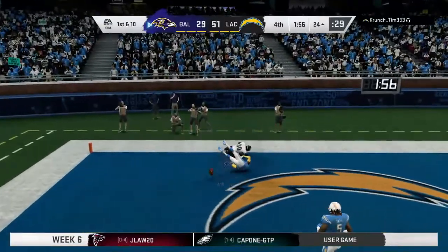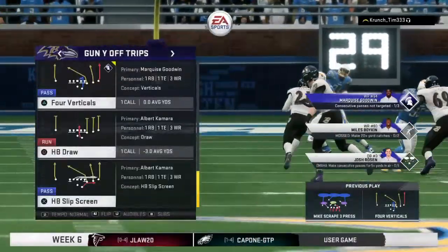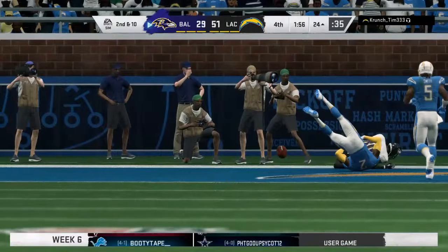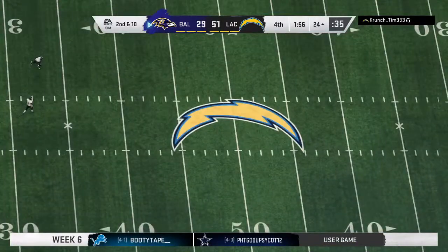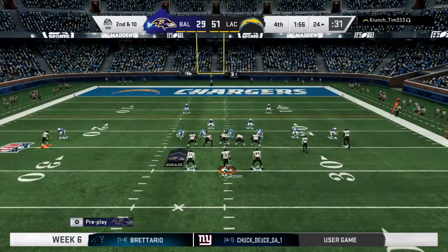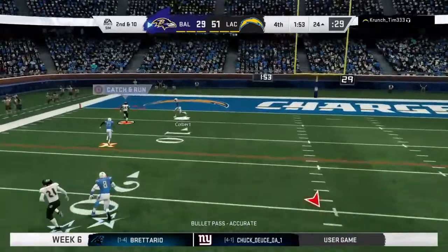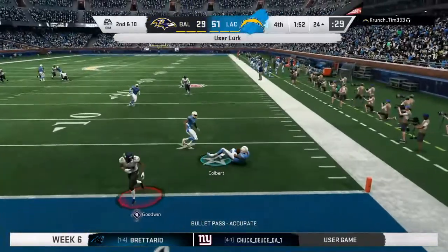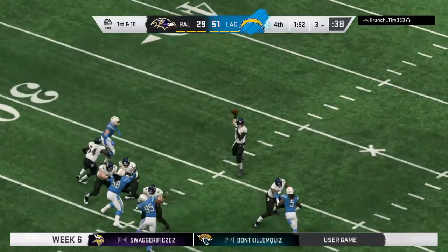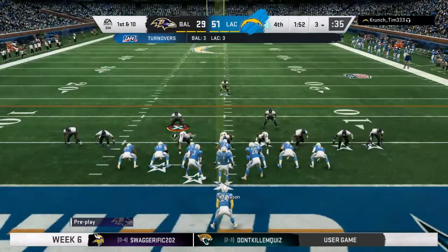Rosen will throw. In his hands there, couldn't hang on. Down. This defense was definitely alert to the possibility of the deep ball, and they were more than ready for it. They've got the lead, 4th quarter. 2nd and 10. It's Rosen again. And he fires one that's intercepted. Picked off inside the 5. And a big turnover there as his guys will get the football back.